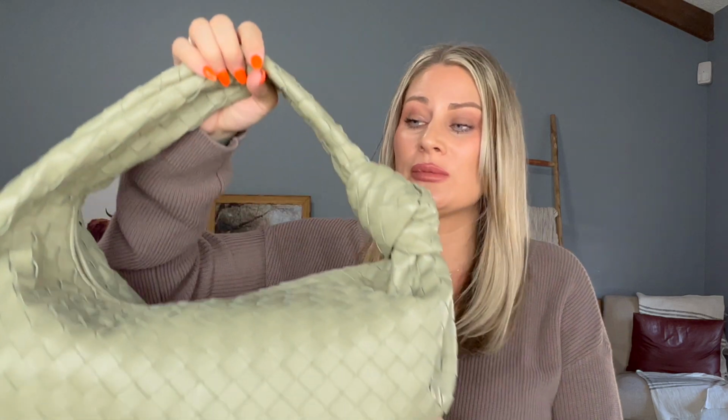Now, she can only be worn as a shoulder bag or a top handle. If I am dressed up, I wear this as a top handle bag, but if I'm just running to work or something, I will just throw it on my shoulder. Love this bag so much.